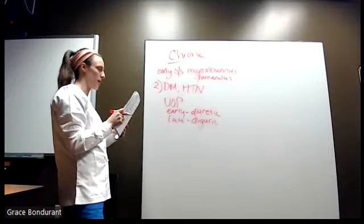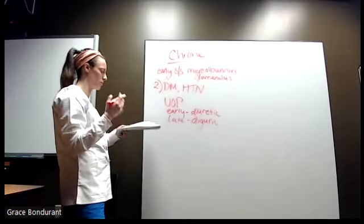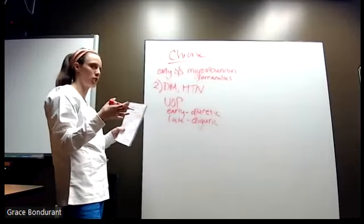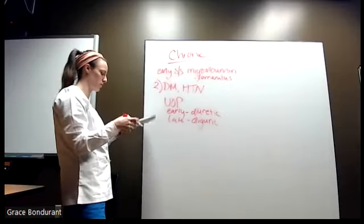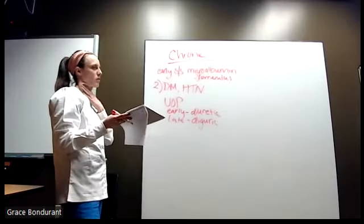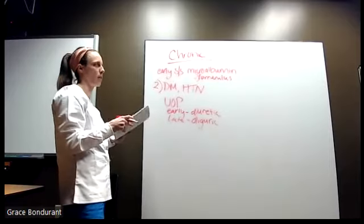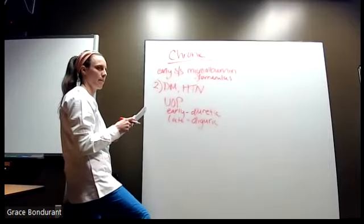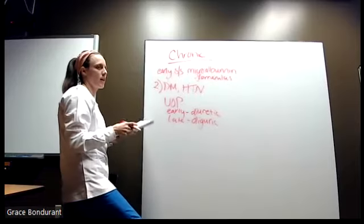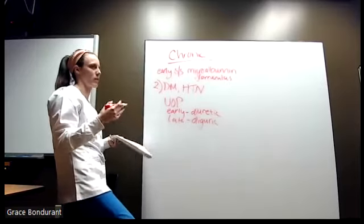Another sign and symptom is hypertension, and this is related to the water and sodium reabsorption, right? Not able to filter them out. Now pericarditis is also a sign and symptom of CKD. Can you think maybe why that would be? Because of so many toxins. Yeah, so pericarditis ends in itis, which is inflammation, and usually inflammation is caused by irritation.